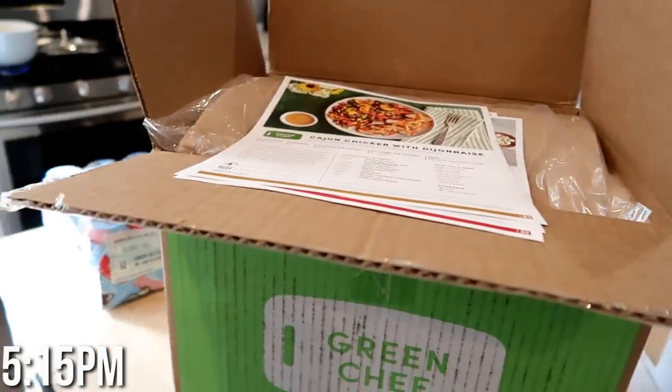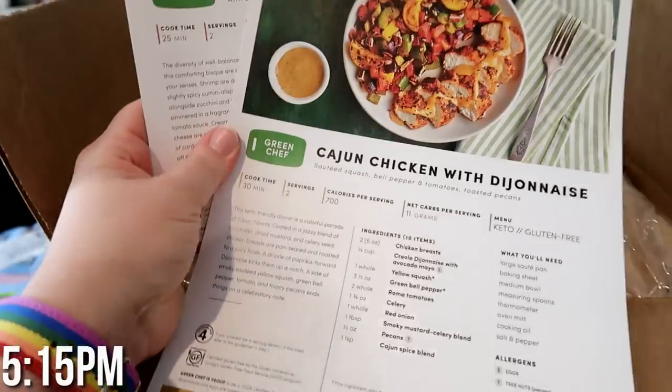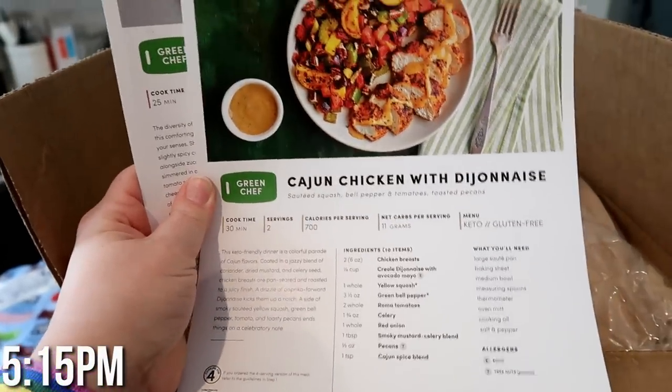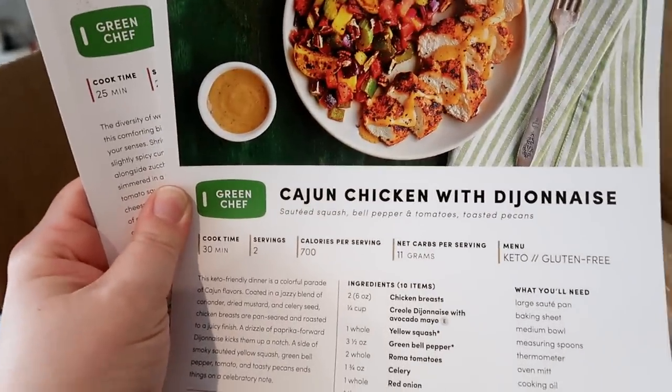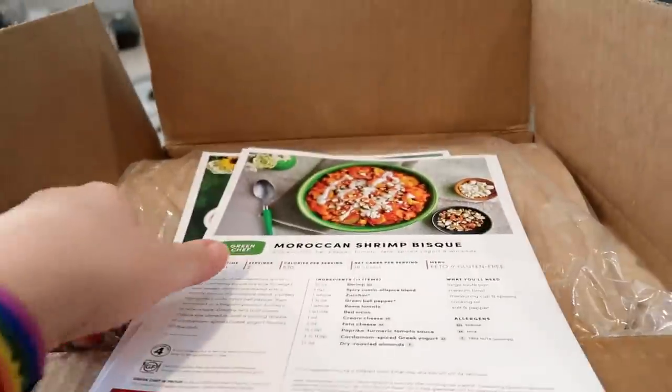Okay, so it is 5:15. My Green Chef box also came, and I'm so glad because I'm gonna make one of these meals tonight. I'm trying to decide which one. So this one is Cajun chicken with Dijonnaise. I also got the keto box, by the way.